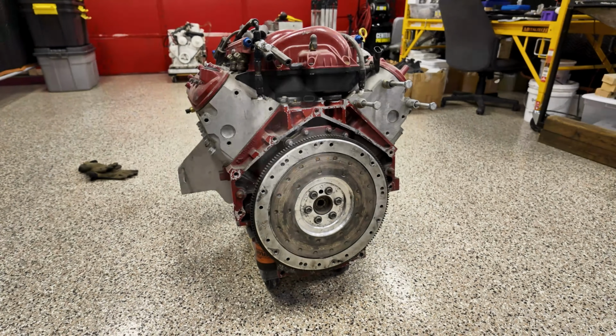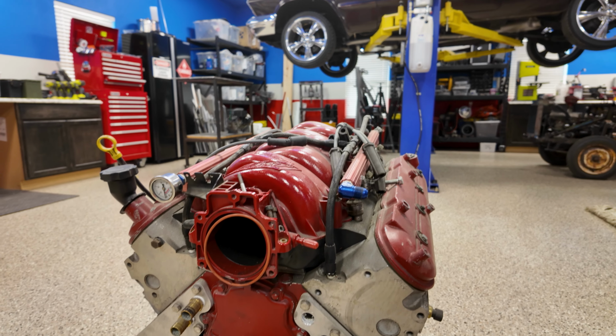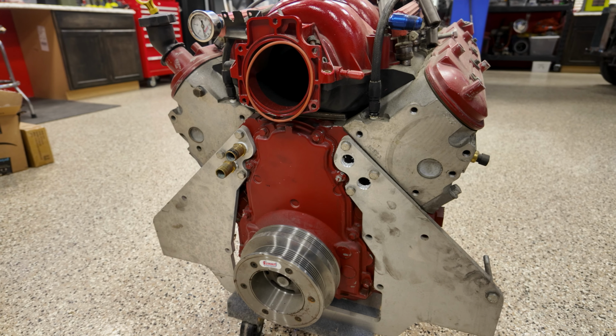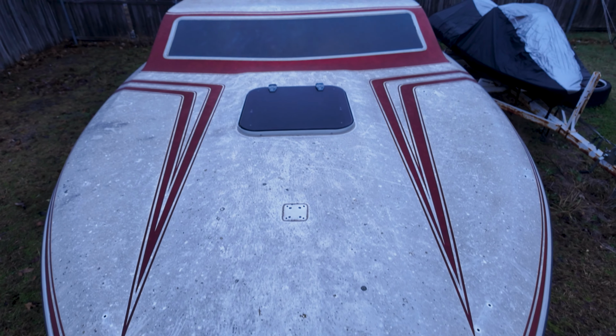This is the OG. It's got heads and a cam and an intake, and it dynoed about 410 horsepower in the Camaro through the transmission and everything. So without that, it might be maybe 480 horsepower, maybe 500 if we're lucky. And that kind of horsepower should push that big jet boat out of the water pretty good. Not sure how fast it'll go, we'll find out.